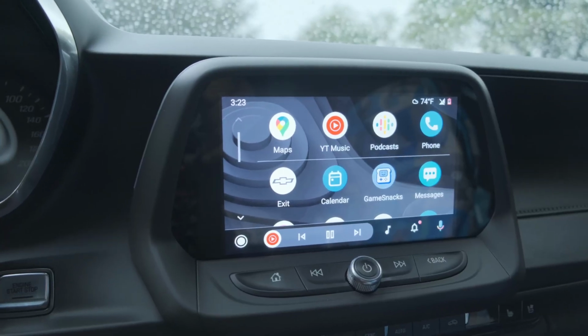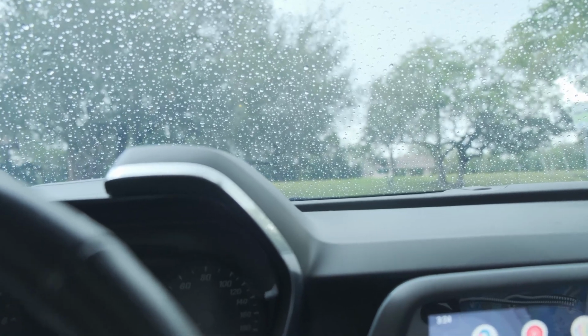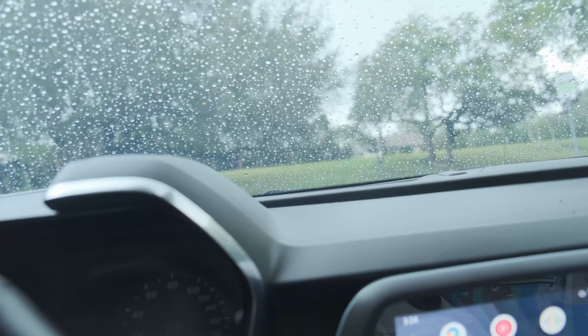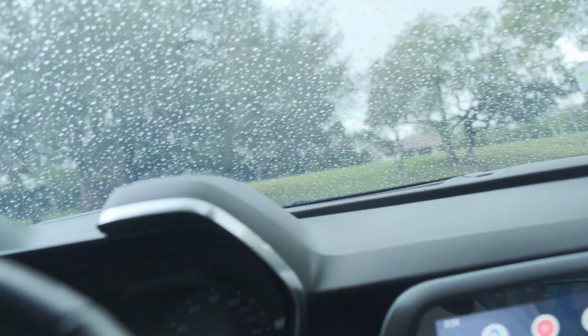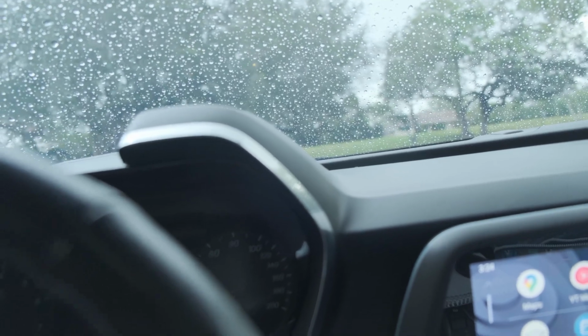Number 3, I have to get out the car. And of course, in Miami, the weather is bipolar. One minute it's sunny, the next minute it's raining and storming outside. So we'll wait for the rain to die down, then I'm gonna step out the vehicle and show you what my number 3 is.